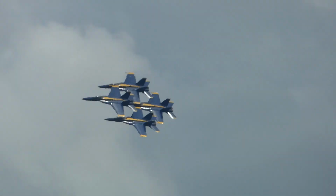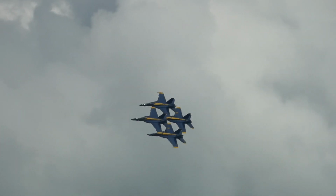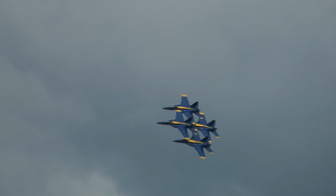This produces the 18-inch wingtip to canopy separation between these four aircraft. From the right, Blue Angel Diamond.